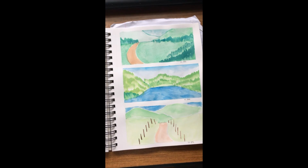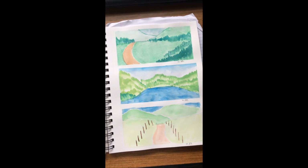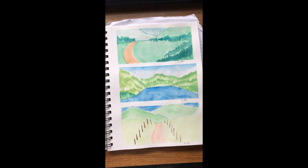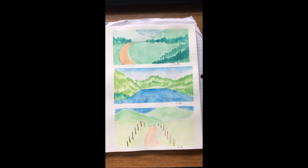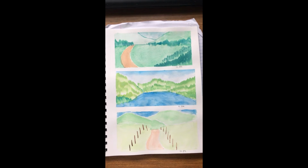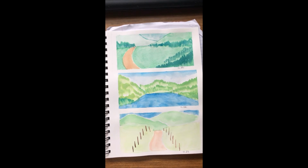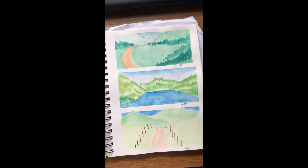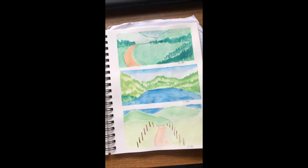Days 25 to 27 were green, and I thought I did worse, but looking at it now, I think it turned out alright. The last piece could use more contrast, but overall it's decent in my opinion. I actually hated using green hues for this, and it made me a bit sad because I love green, but yeah, it was an experience.